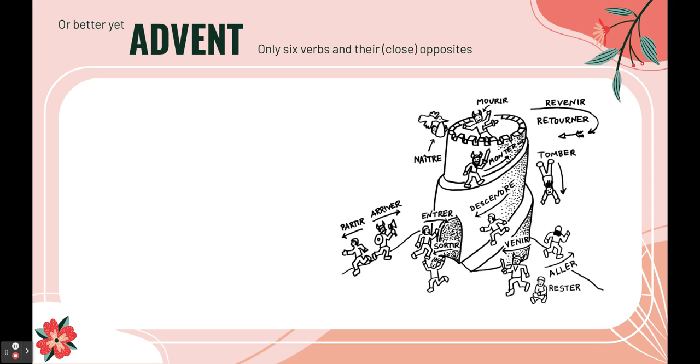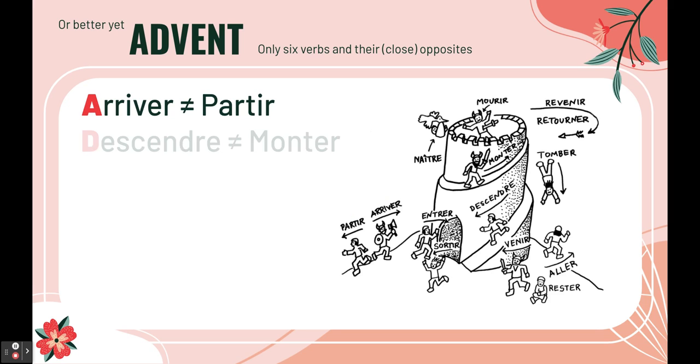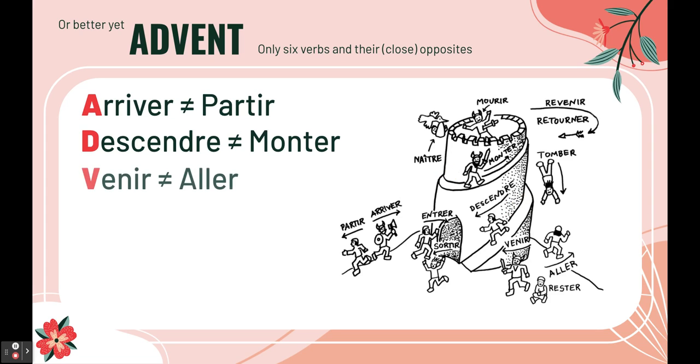So looking at the letter A, the verb arriver, to arrive, and its close opposite partir, which means to leave. Then for the letter D, we have descendre, which means to go down, and its close opposite monter, which means to go up or to climb. Then for the letter V, we have venir, which means to come, and its close opposite aller, which means to go. Then for the letter E, we have entrer, which means to enter, and its close opposite, sortir, which means to exit or to go out.